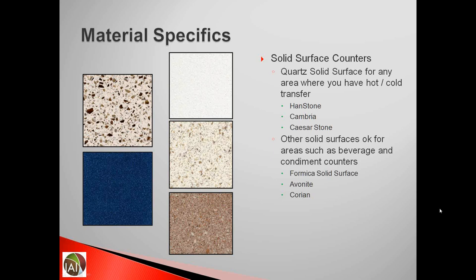Other solid surfaces that are okay for areas like beverage counters and condiment counters would be the Corians, the Ebonites, Formica solid surface, things that you typically would see used residentially. As long as you're not having that hot-cold transfer, those items are certainly more cost-effective than the quartz solid surface and will perform perfectly fine in areas like I just mentioned, plus even cashier stands. Certainly you can use them there as well.